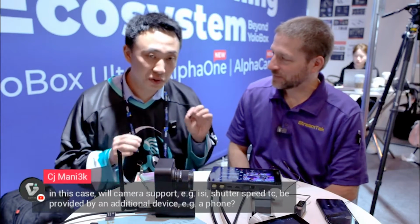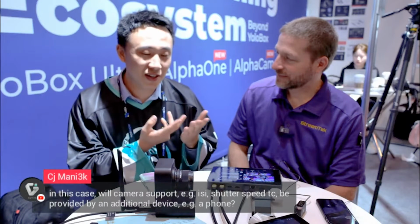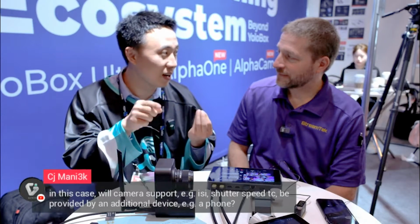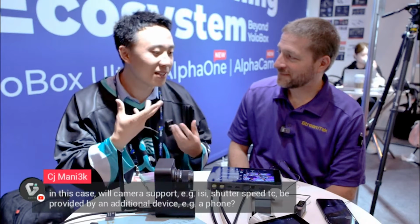Will camera settings like shutter speed be provided by an additional device, for example the phone? So you've got the phone control for the Ultra. We have built a very sophisticated system to do all the parameter adjustments, shutter speed and ISO, and also saturation and everything you can think of, and much more than that. Any online adjusting system we checked, our tech said that is basic. We are much more advanced.